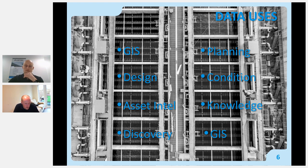Now, knowledge, this, to me, is absolutely key. The knowledge gained from all of the work you're doing out on site is key, not only for the business, but you've got people in the business who are going to use this for whatever projects they're working on, and also in so many unthought-of ways, which I'll touch on later as well. But you're probably going to get the project teams using this.